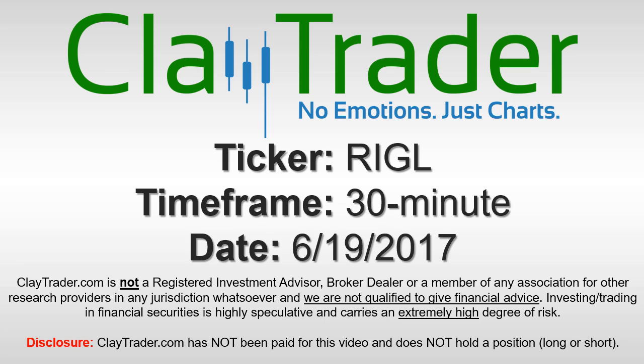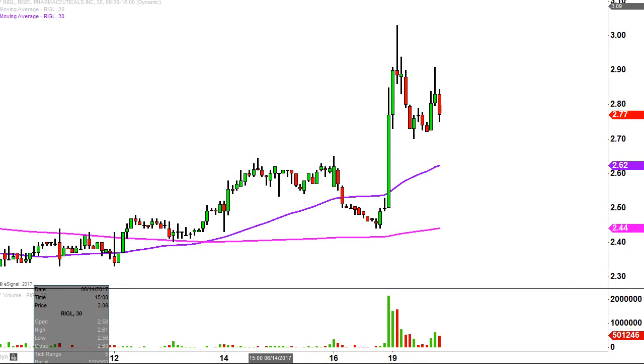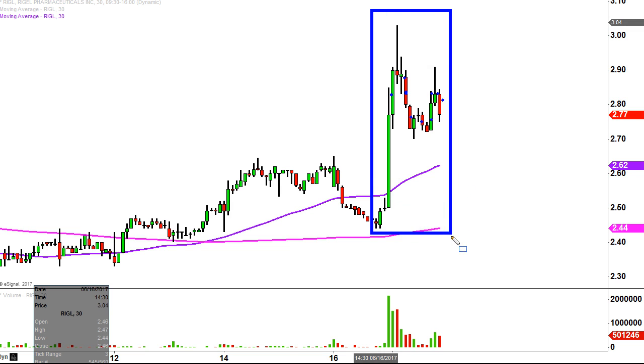We will take a look at the 30-minute time frame. Real quick, what do I mean by 30-minute in case maybe you're new to charts? Instead of each one of these candlesticks here representing one day's worth of price action, which is what you would normally see, each one represents 30 minutes. So while this here may look like several days worth of time, it's actually just today's price action broken down into 30-minute time slices.